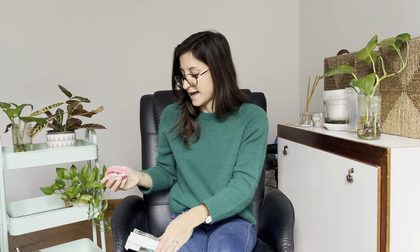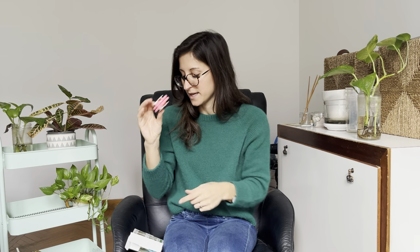I don't think it's necessary to have a pom-pom maker. I think you can do it with like cardboard. However, that's more labor intensive. And I think since my daughter loves pom-poms, I might get some use out of these tools.